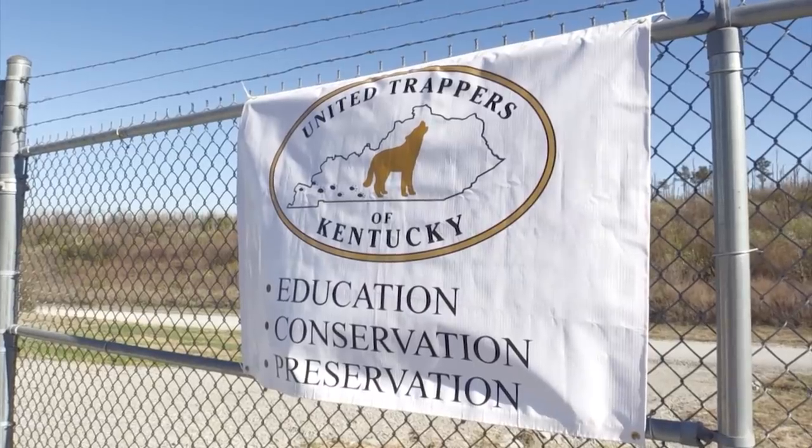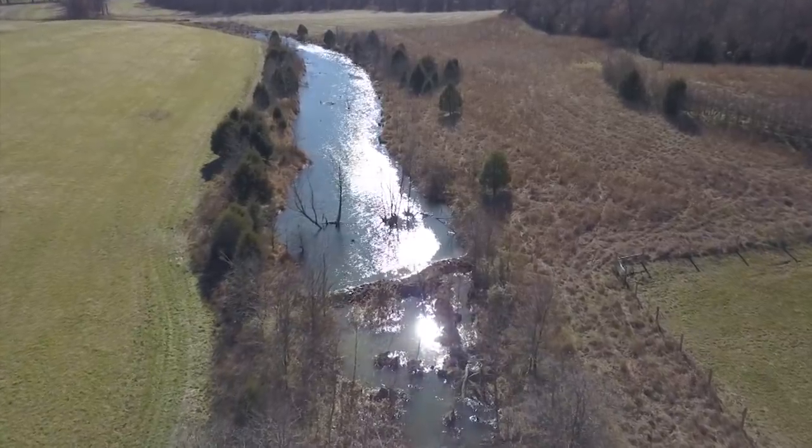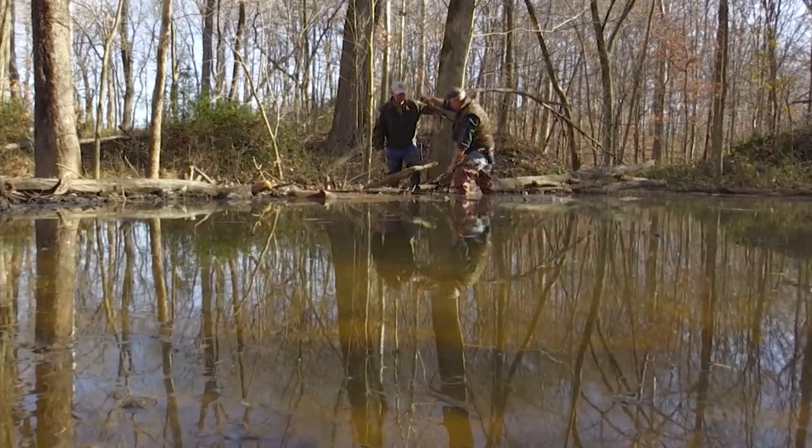You guys quickly advertised that there was going to be some trappers here to help out with any nuisance beaver problems that you had on public or private property. That's correct. And the calls started flooding. They started coming in quick. We put out a little flyer that United Trappers of Kentucky were coming. It's going to be free of charge. And I've gotten over 55 property owners calling, wanting us to come help. And I got one this morning.